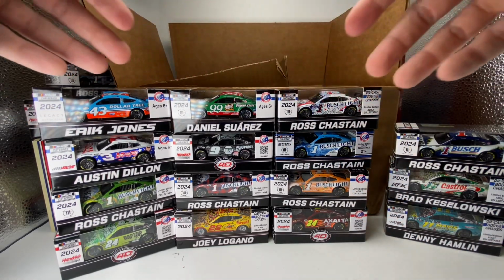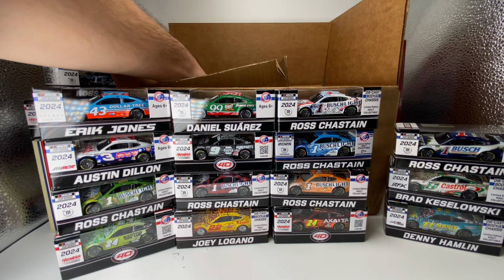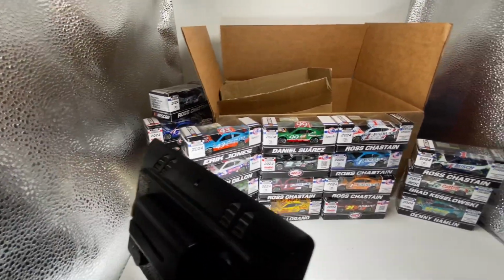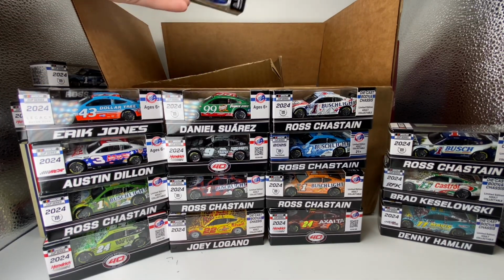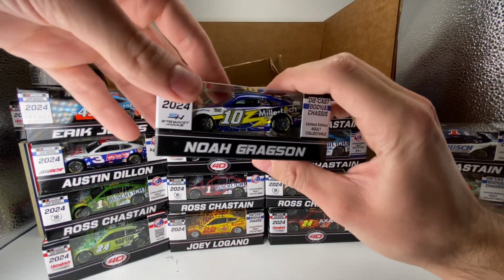And we are building a pile of diecast here. The whole studio, don't believe me, the whole studio is full of diecast here, man. It's so blessed. God gets the glory, man. I love doing these diecast hauls, man. I love it. We got a Noah Gragson Miller Tech.